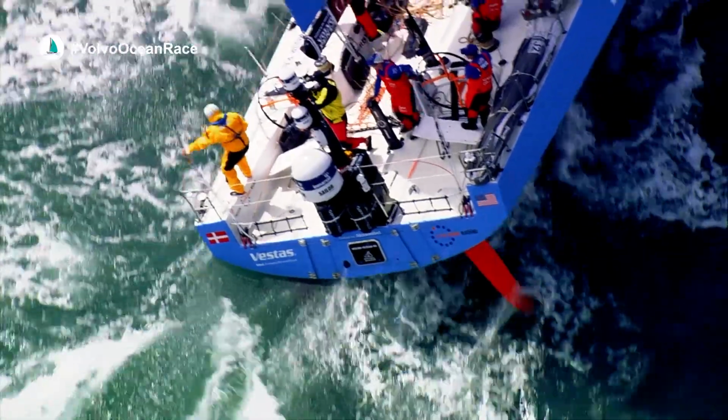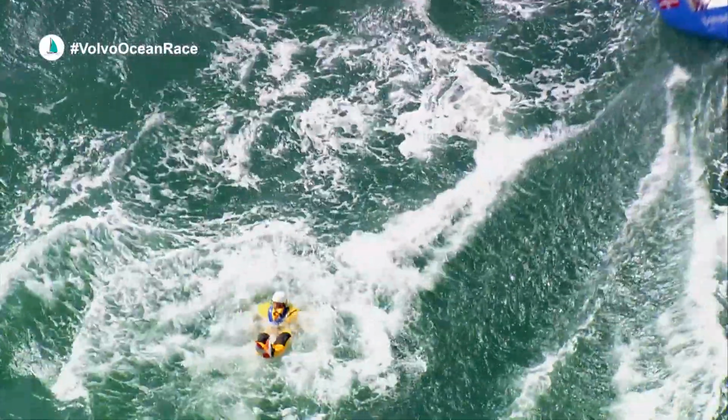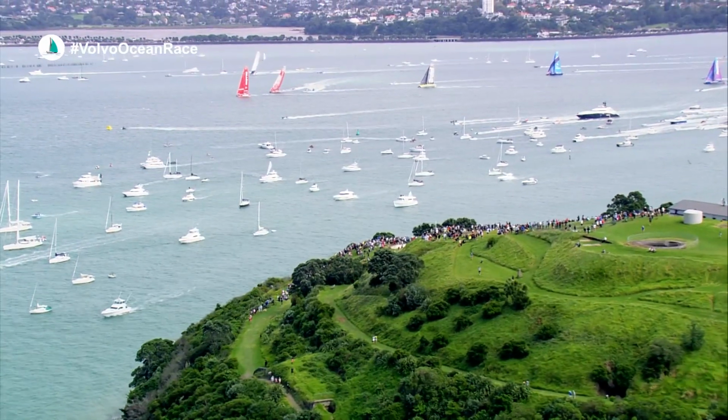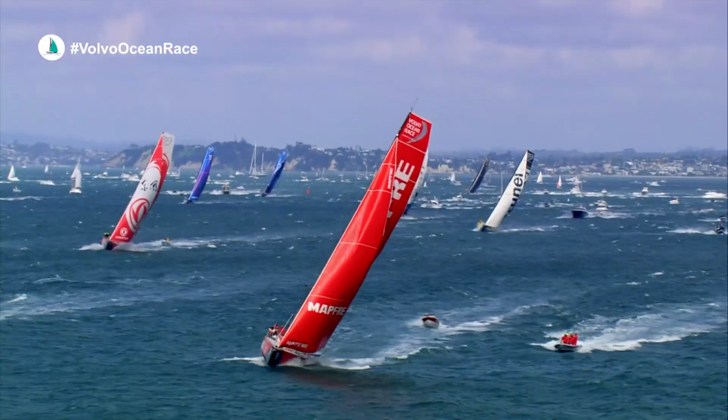It looks like we've got a jumper on Vestas 11th Hour Racing. Oh, very nice. Oh, that was a good one. Brilliant sailing here, and what a scene for everybody here in Auckland. Love it, love it.